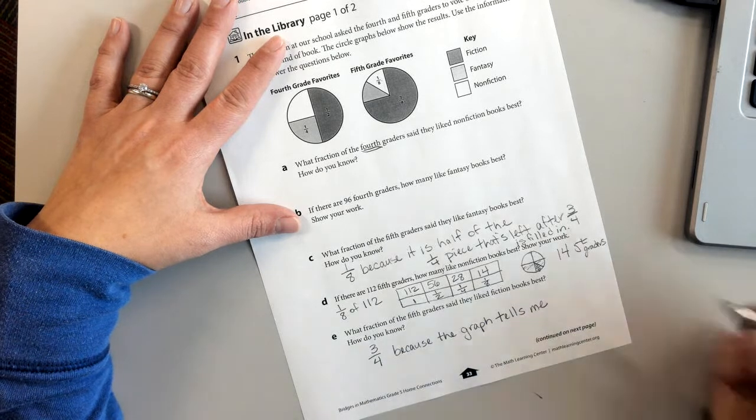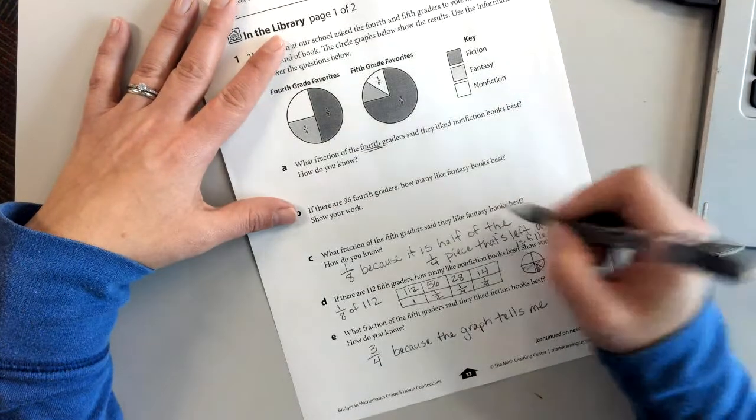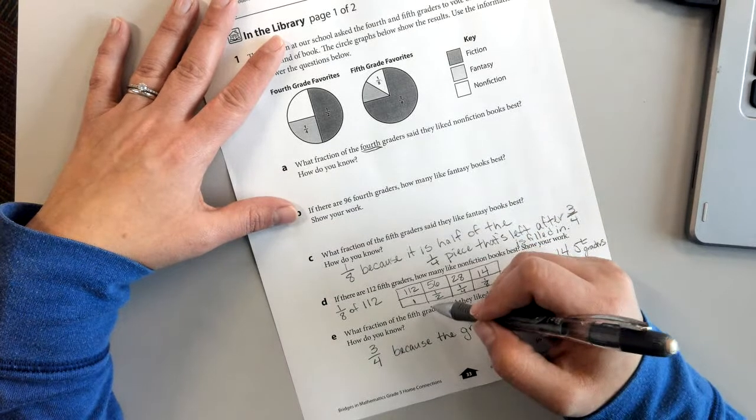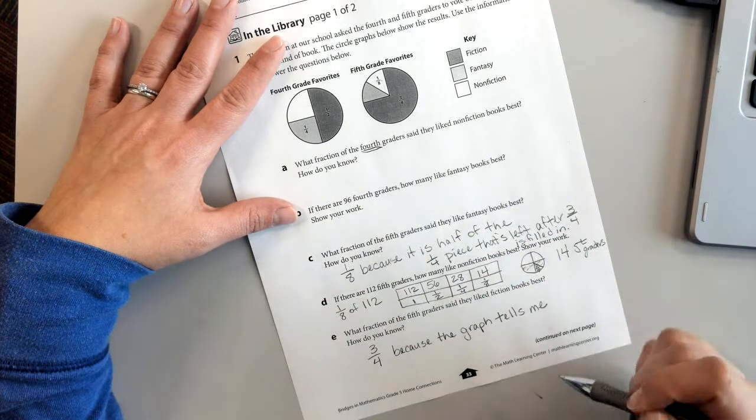All right, so those three are now done. Go back and do A and B using those three as your guide. I think you'll find them pretty simple to do if you use this information to help you. Okay, let's look at the back.